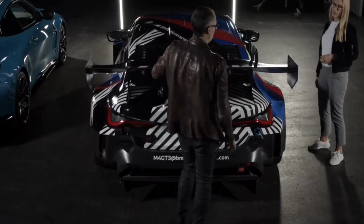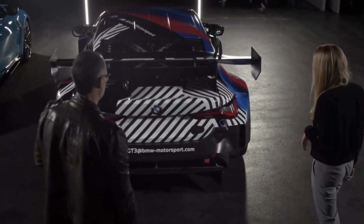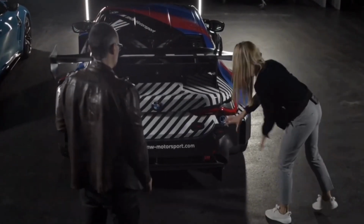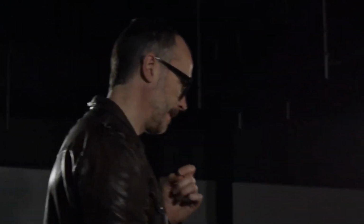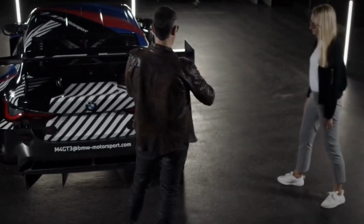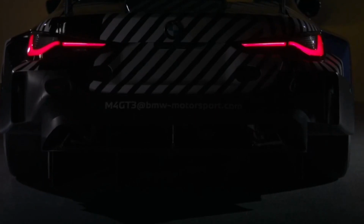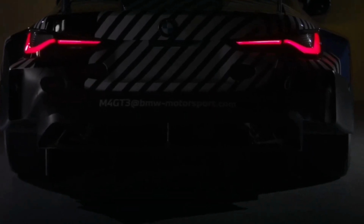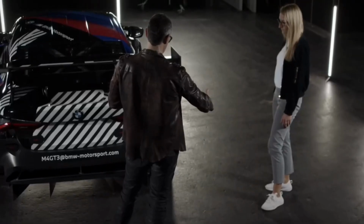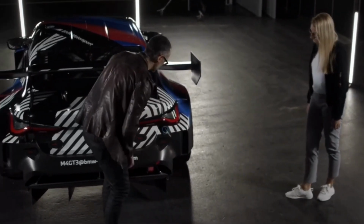Let's see the back. I have noticed before that it looks very different to the production car. In some areas it's quite familiar, but down here it's very different, right? Yep, you're right. So probably the biggest difference is defined by the added width. The car is about 75 millimeters wider per side than the production car. Because of that, we have the very generous fender flare. But yeah, it creates a wider constellation at the rear.